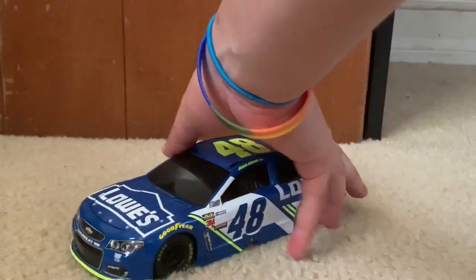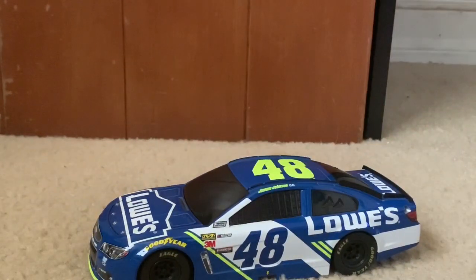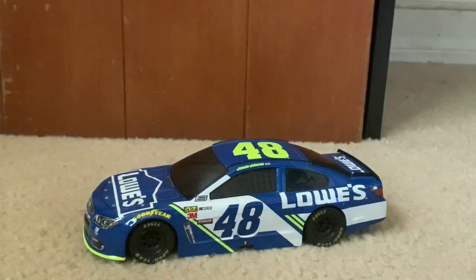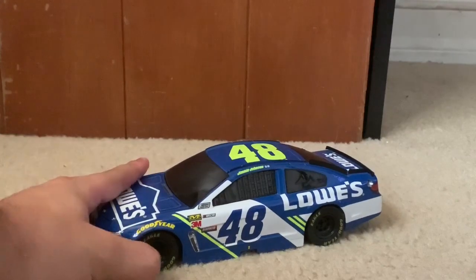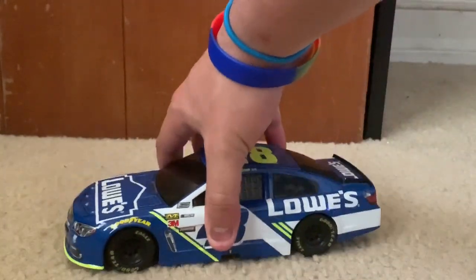Okay, so it's not detailed. Of course, it is a toy version of it. Like I said about the Junior one, this is a 124 toy for kids who want to play with this. I hated that people are complaining about this.